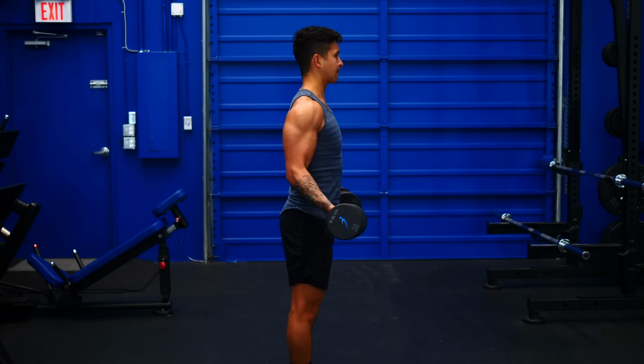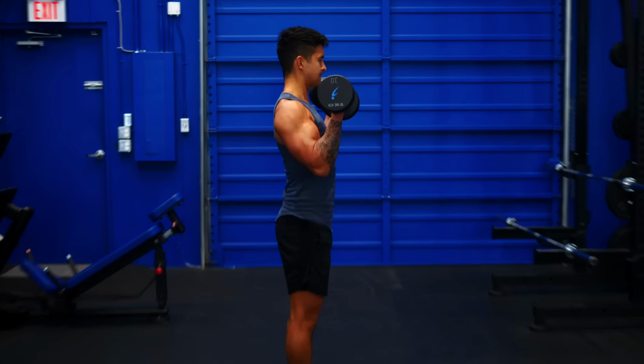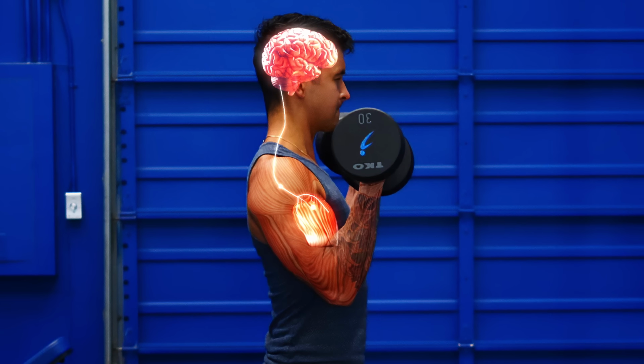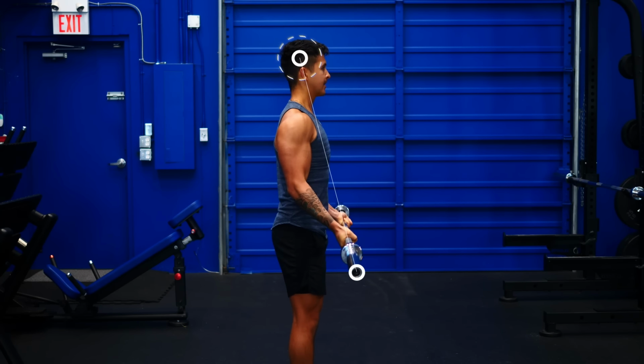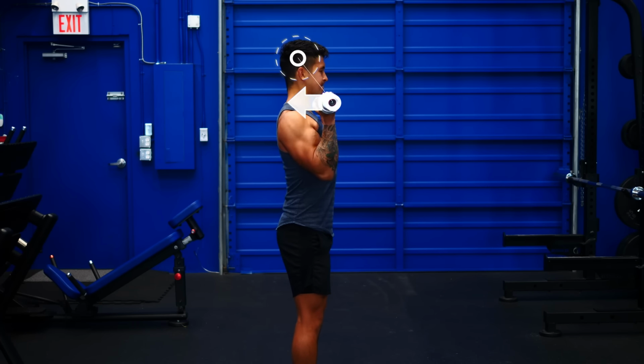To apply this method to potentially speed up your bicep gains, whenever you do curls, try to really feel your biceps doing the work. It can help to think about pulling the bar or dumbbell into your body rather than just lifting the weight up. However, as you apply this tip, it's important that you don't end up sabotaging your biceps growth in the process. This leads me to my final tip.